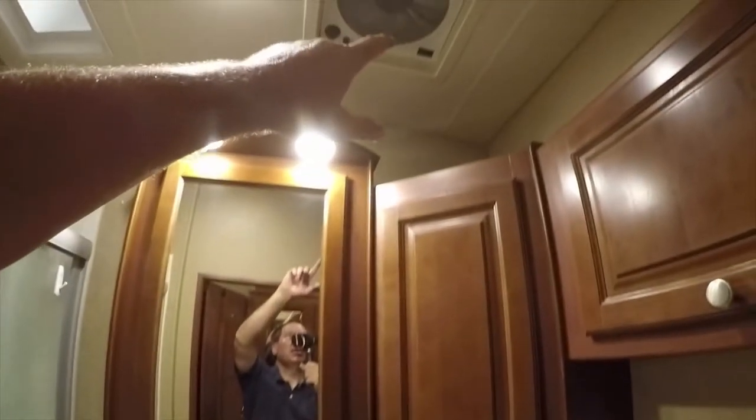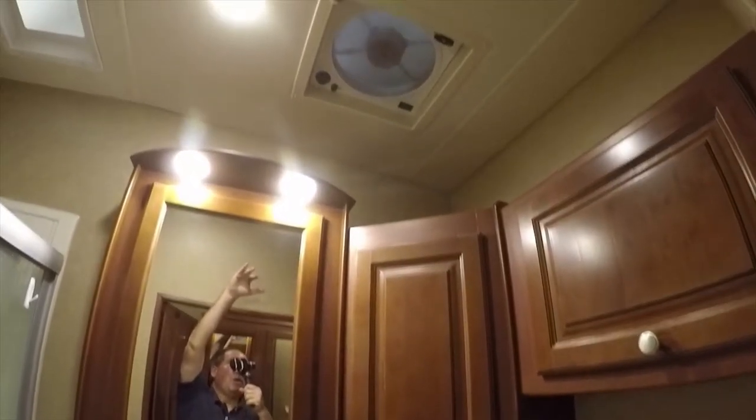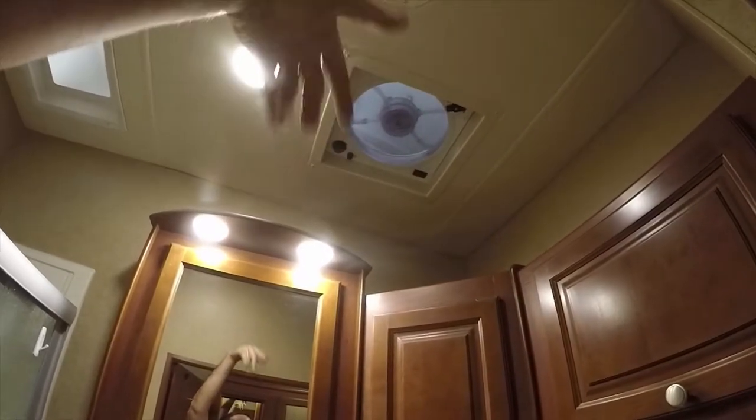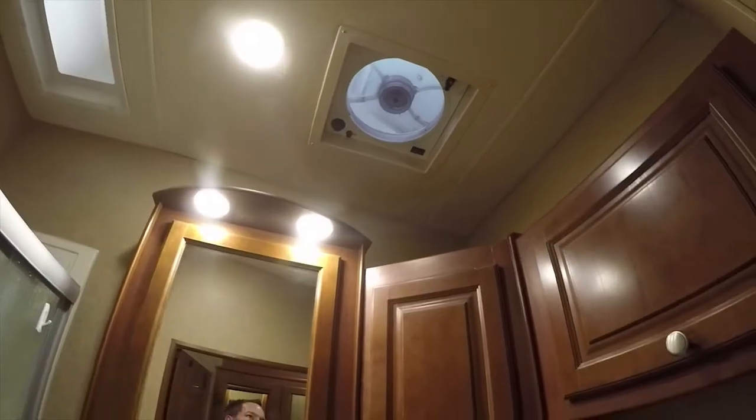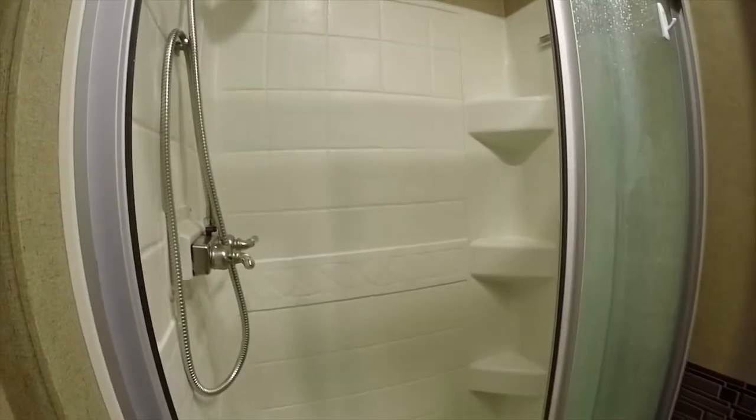And you got the fantastic fan up in the roof up there. So what happens is you hit the switch and the vent automatically opens under power and the fan turns on. And so if anybody's doing their business in here, it sucks all the smells out, which is really nice. That's a pretty high-end feature. You don't see it on the cheaper coaches.